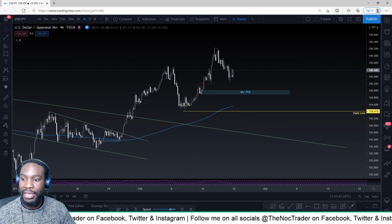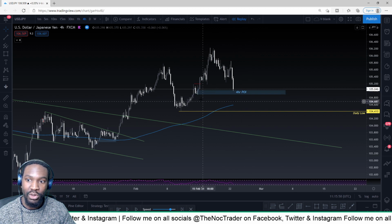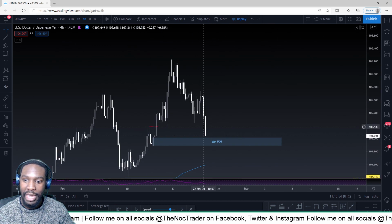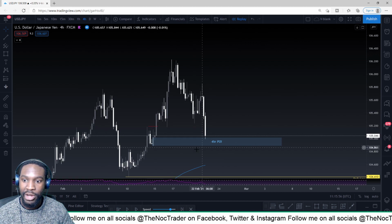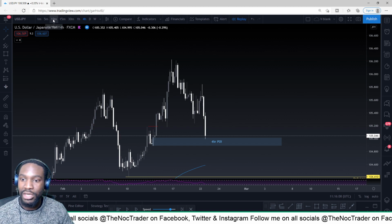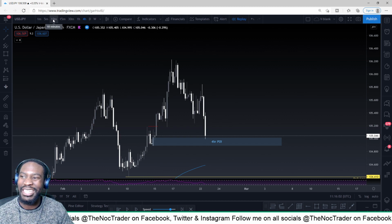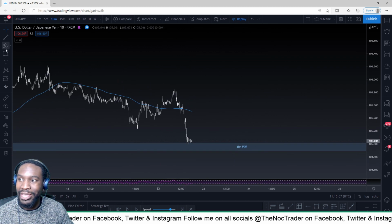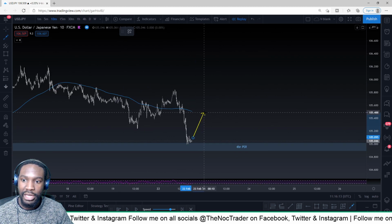So now I'm just going to let it play out on the 4-hour chart and see what happens. Now price had reacted to this order block. Price had reacted to the 4-hour order block. This happened on the 22nd of February, and at that point I went back down to the lower time frame to look for a kind of sniper entry. So price will react to this order block. So what I'm looking for now is something like this.